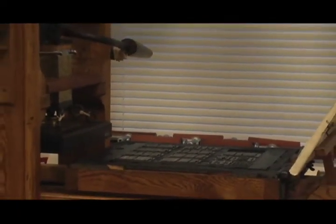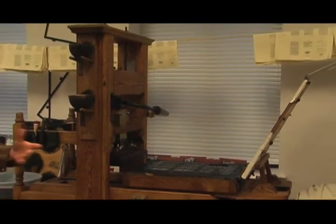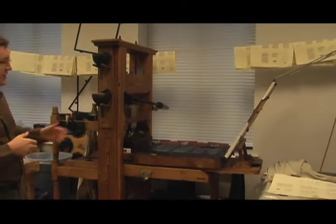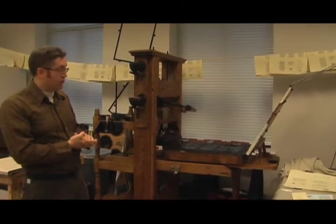And so this is a reproduction of a press. It's a working press, a wooden hand press of the type that would have been used in the 16th, 17th, and 18th centuries. In fact, the technology did not change very much from 1455 when Gutenberg was finishing up his Bible.